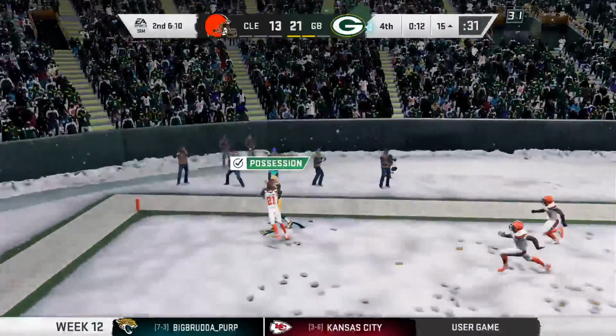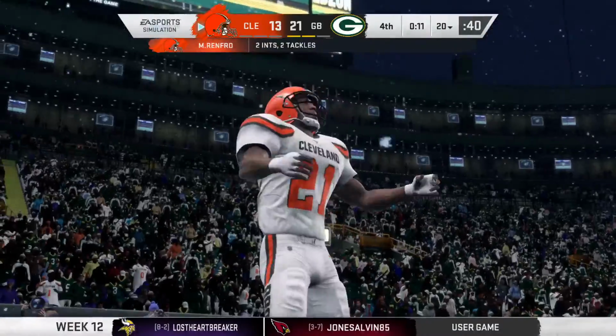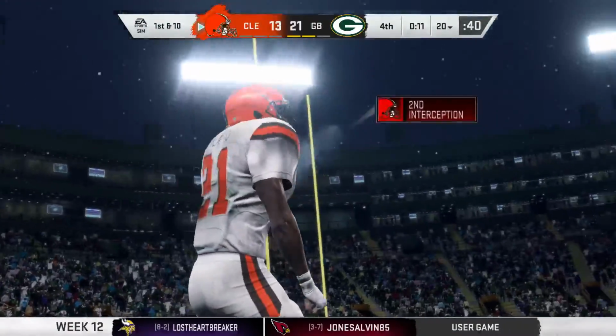Steps away to his left. And look at this. They get the turnover they needed. It's intercepted. Picked off with great anticipation.